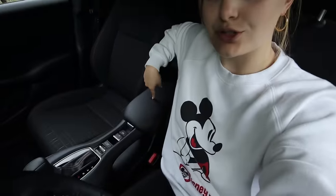Okay, you guys, the car is all finished. It doesn't look that different just when you look at it. Most of the stuff I'm realizing that I got went straight into here.